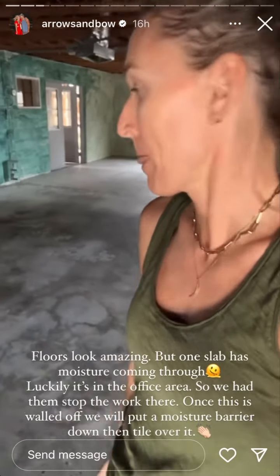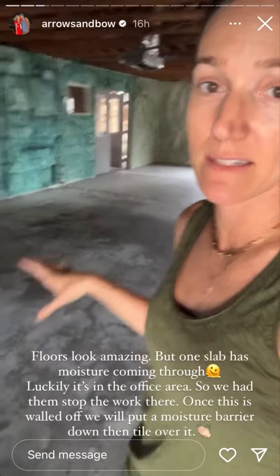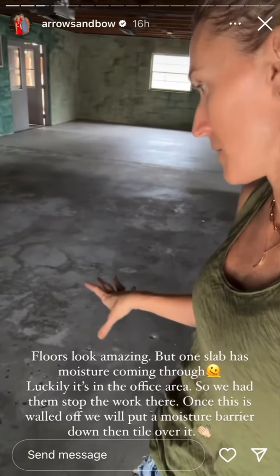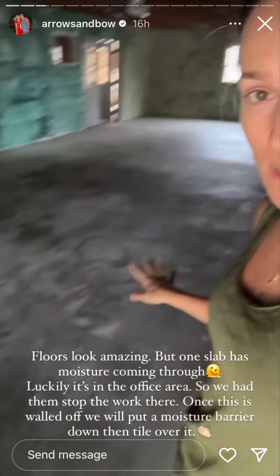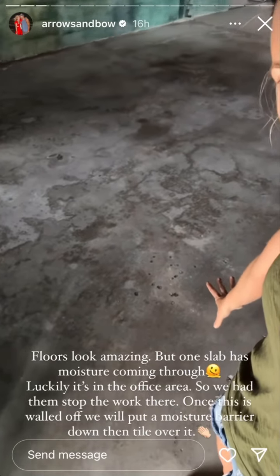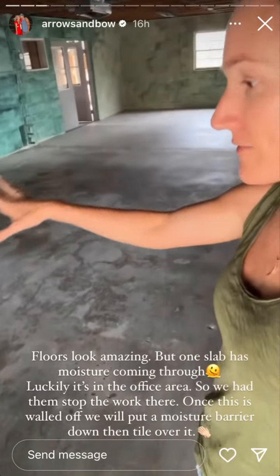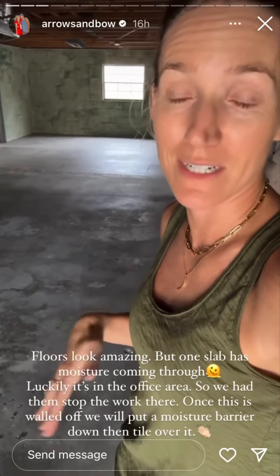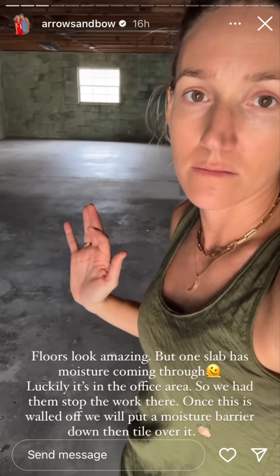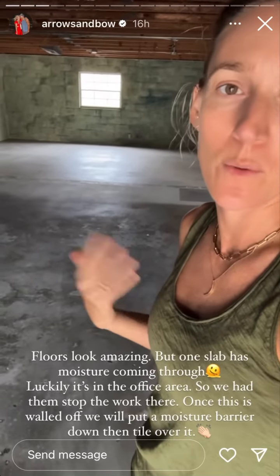Great. But it actually is okay. This is where our shipping office is going to be. So it worked out perfectly. We had them stop over here. That's why it looks rough over here. And then we will have to just put a water barrier down, like a moisture barrier, and then tile over it in our office. So it looks weird now, but when the wall goes up, you won't notice it.